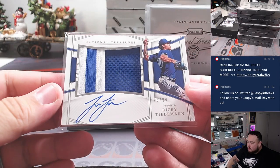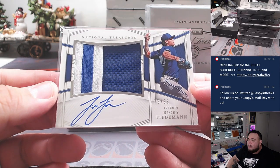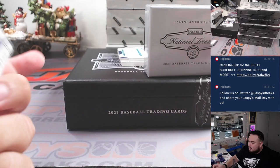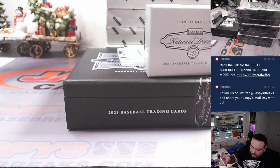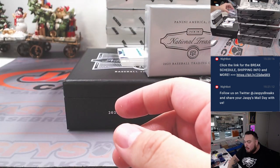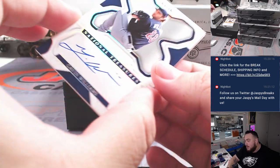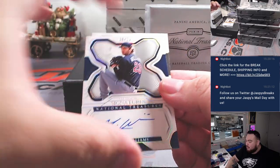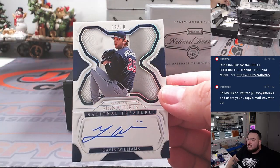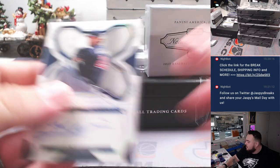99. Nice signature, though. That looks like a J and a J. Is that even his autograph? I don't know. And that is Toronto going to Jeff Lefko. Then we got out of 10. Oh, there's two. Out of 10, Gavin Williams, Cleveland with that one. Guardians going to Walter.